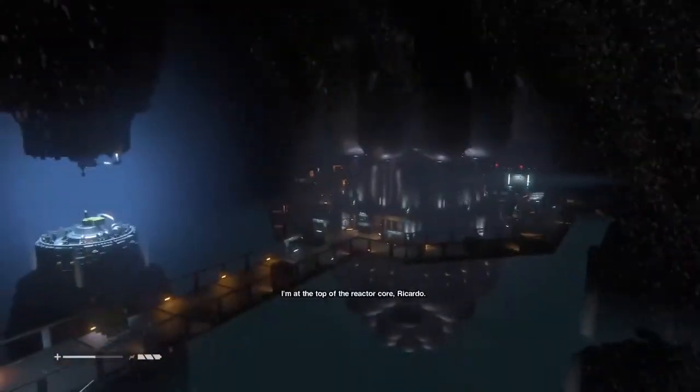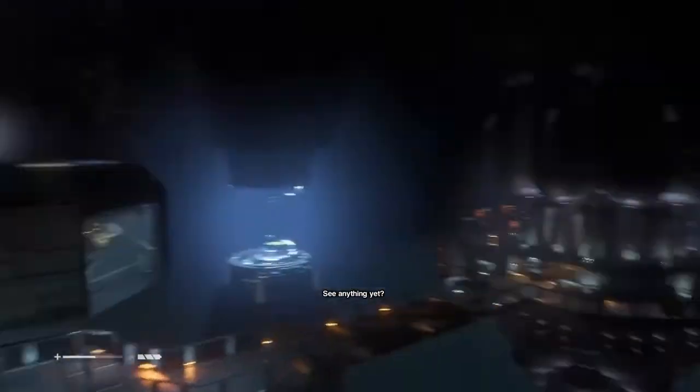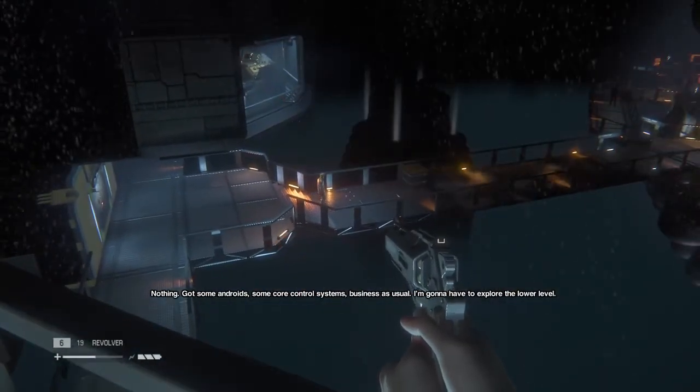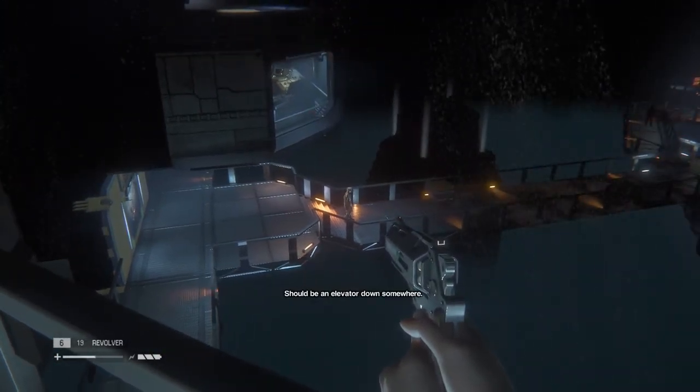I'm at the top of the reactor core, Ricardo. You see anything yet? Nothing. Got some androids, core control systems, business as usual. I'm gonna have to explore the lower level. Should be an elevator down somewhere.